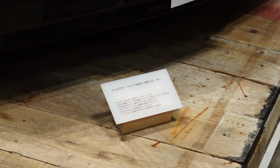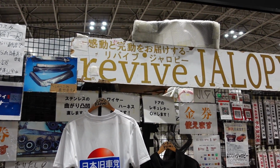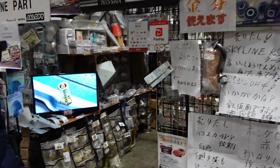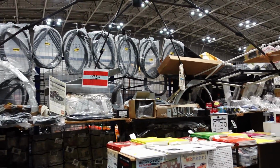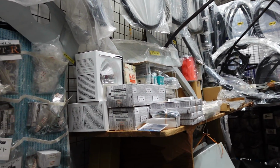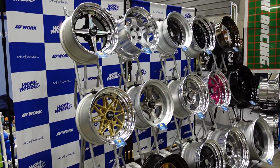Mercedes-Benz W201 190E. I don't think there's ever been a better name for a shop. Revived Jalopy. Little parts and stuffs and things in there. If you want to revive your jalopy, they might have what you need. Oh wow. Little Nissan boxes, OEM parts there. Work wheels display going hard.